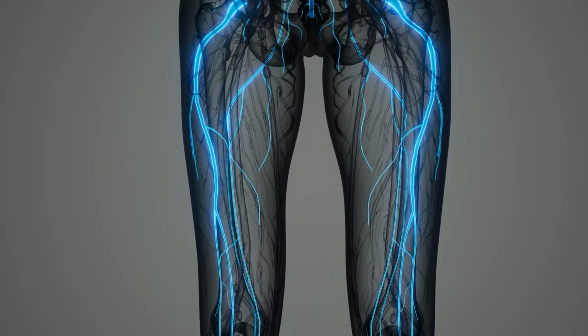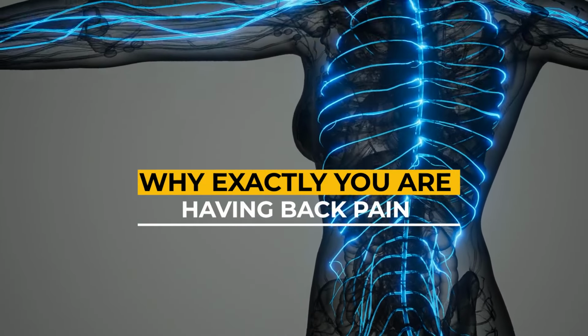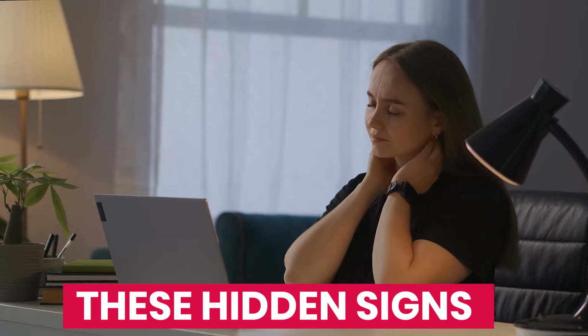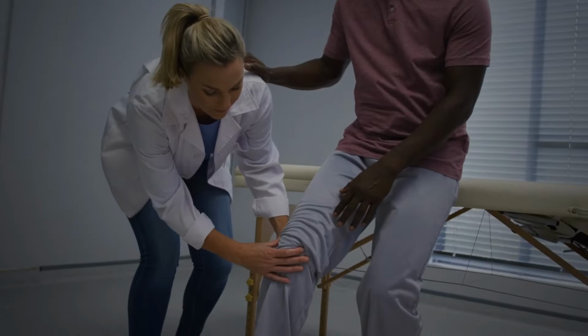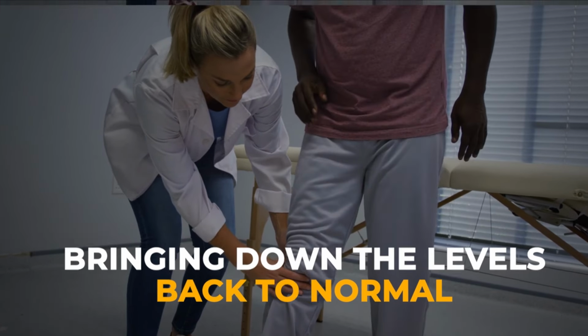Being aware of these hidden characteristic signs will help you know why exactly you are having back pain and allow you to get the right diagnosis. The early detection of high uric acid levels based on these hidden signs will help you receive timely interventions aimed at bringing down the levels back to normal.